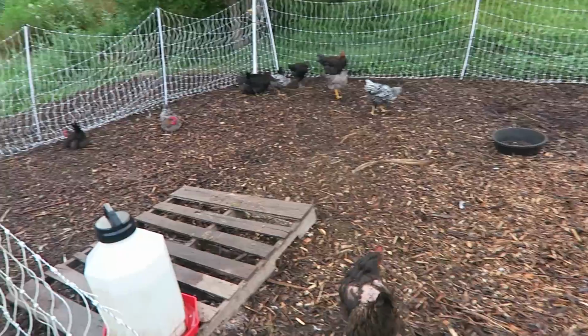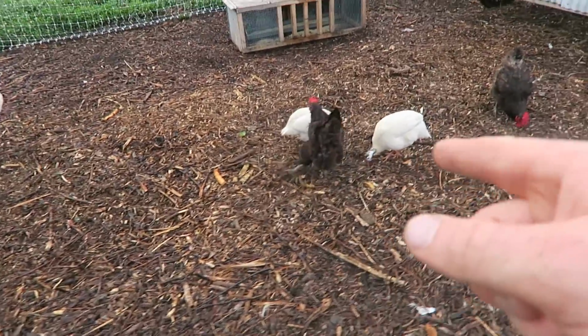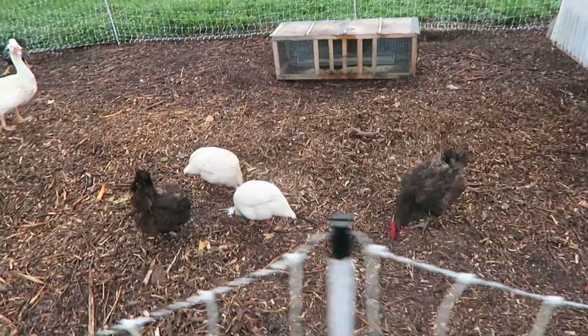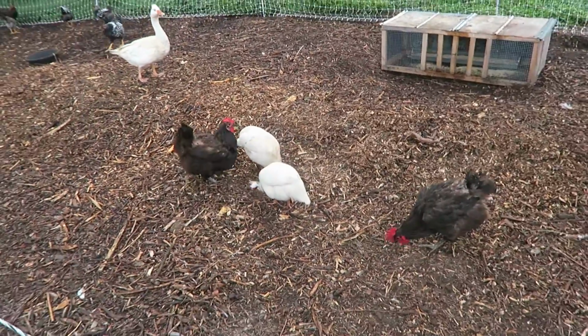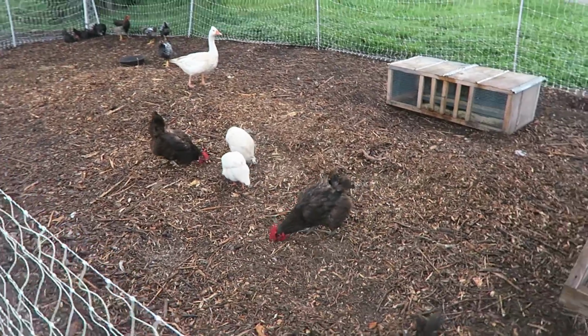Okay, Donald Trump posse, how you guys doing? The little chicks are doing great. Donald's keeping them well protected. See that mulch we threw in there yesterday with Drew? The chickens have already spread that out significantly. You see that, guys? And to encourage them, I actually fed them on that today to encourage them to scratch.